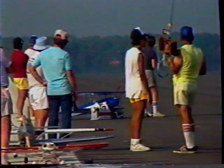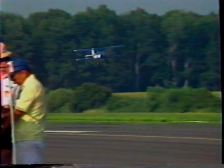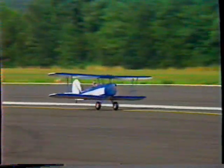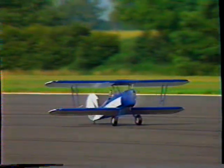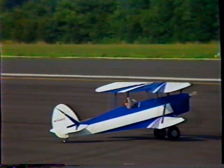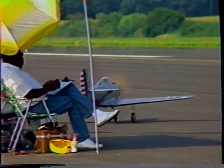Here, it appears the pilot let the plane slow down too much. However, it landed on its wheels unscratched. This large P-39 was built by Joe Slock. Let's watch both the takeoff and landing of this aircraft.